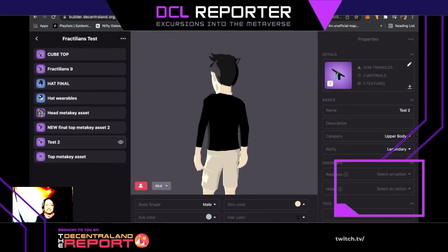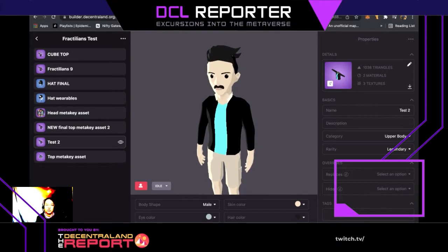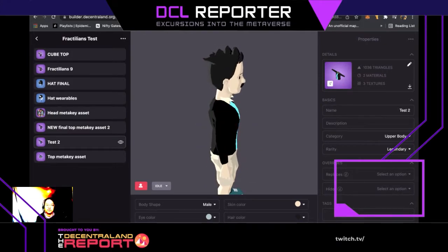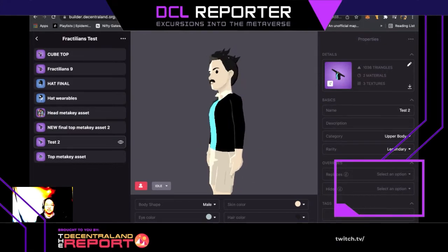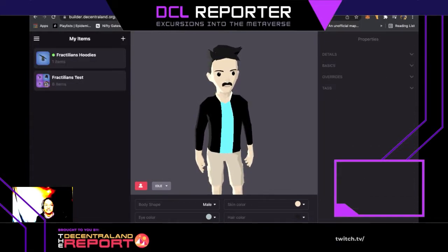So it fits him much better. He has a nice little super tight outfit. And I don't know why this green didn't come through. But now let's do the fun part. Let's test it in world and you can see how glowy this was.